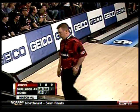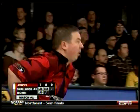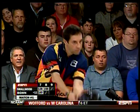Tom, what's going on with that left lane? It might curve a little. It's a lot earlier, and I threw 2 goals in practice washed out on him, so I know I can't miss right either. Thanks, Tom. So Smallwood will take a seat. He still has the 10th to bowl. He is down 11 to Parker Bone III, who's set to close out the 9th right now.